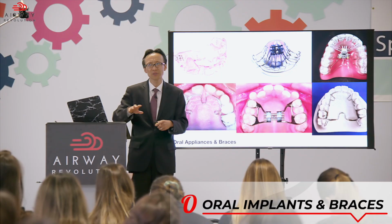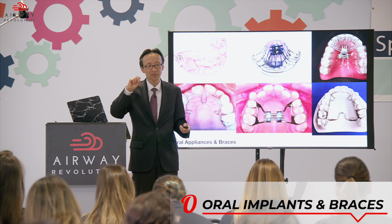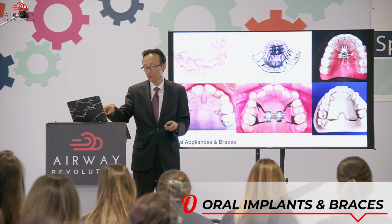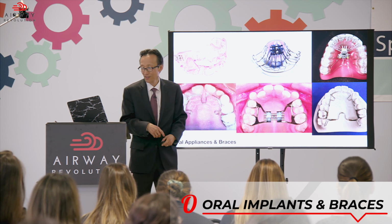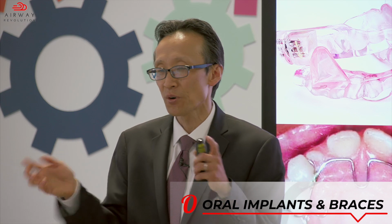O stands for oral appliances and braces, and I'm not going to go too much into detail, but there are so many different varieties of appliances out there, from braces and advancement devices, the BioBlock that Dr. Avis mentioned, the traditional palatal expander in the middle here. There are so many different options, and I think they all have their value. But what's more important is the expertise of the practitioner.